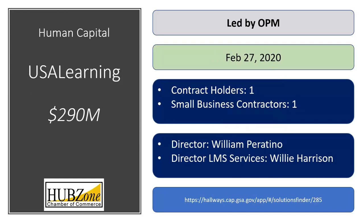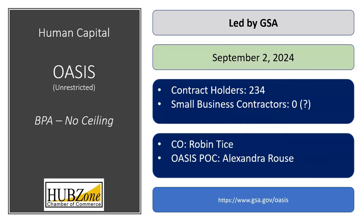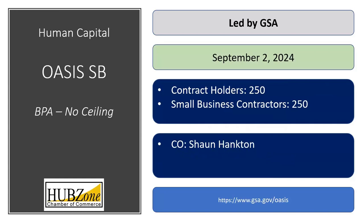The USA Learning Program offers a wide range of e-learning products and services, including learning management system, LMS implementations, development services, content development, and executive coaching. This vehicle is also available for the IT software subcategory of the information technology category. I already showed Oasis up above, but know that Oasis is available for human capital category as well as Oasis small business.